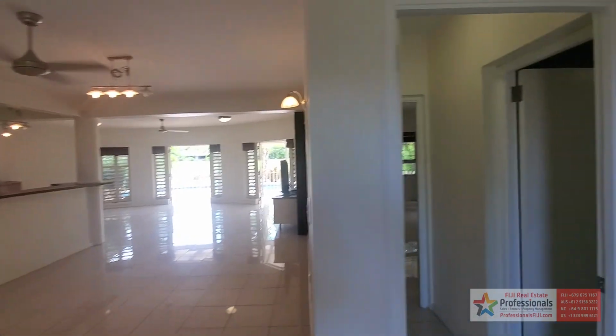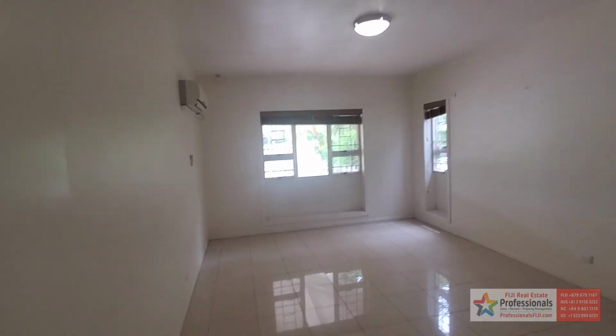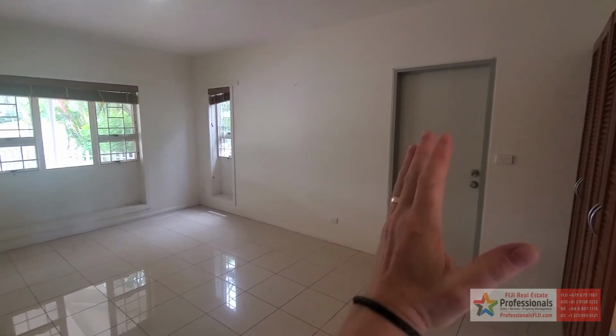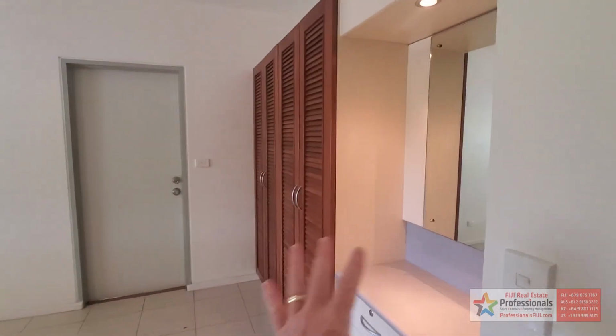You're gonna love it. All right, now we have a downstairs room, so if you have any mobility impaired or elderly people, or some people prefer to be on the ground level, here you have a bedroom and bathroom downstairs with access just there. And again, the wardrobe, mirror, and extra storage. Okay.